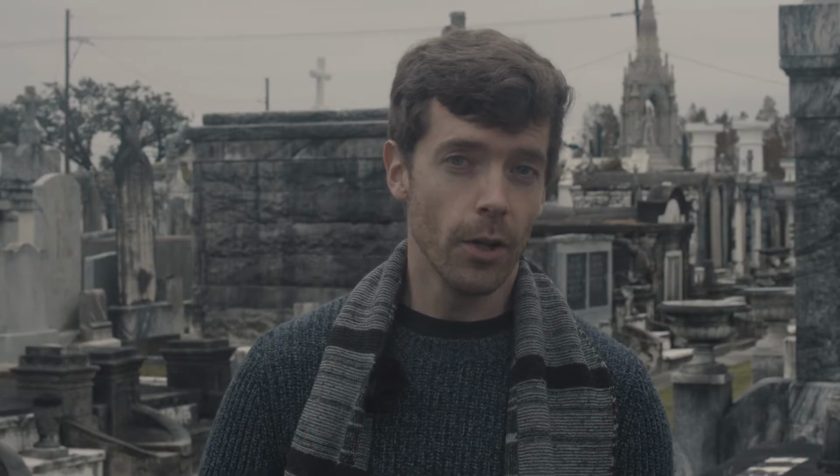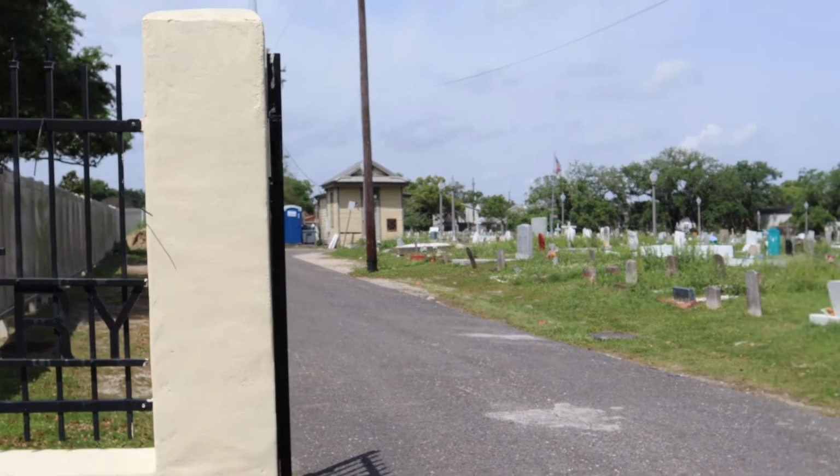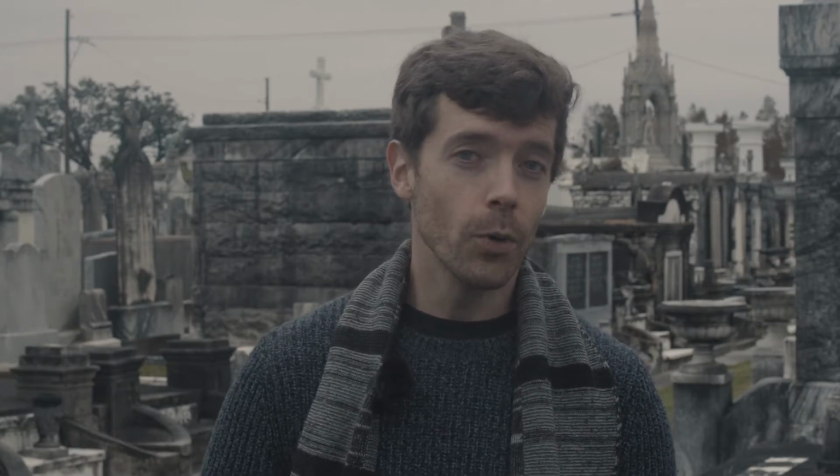The other in that category is Holt Cemetery. Holt is a low-cost, city-owned cemetery where most burials are in the ground, and they're marked with whatever a family can afford, and that includes homemade markers. Some aren't marked at all, including most famously the grave of Buddy Bolden, the first jazz band leader, who's buried somewhere in Holt, but no one knows where.